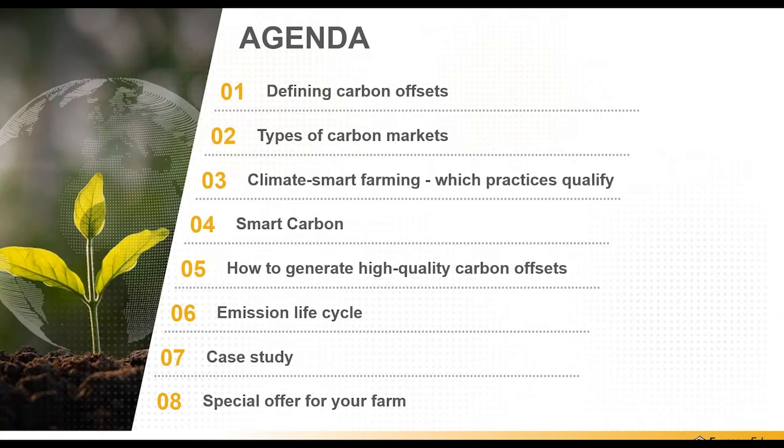And we'll talk a little bit about what are those practices that qualify, what is climate smart farming. I'll introduce our Smart Carbon program and really what we're doing in the 2021 growing season, forecast a little bit of where this is going longer term, really walk through from end to end, how do you generate these high quality agricultural offsets? What does that emission life cycle look like from enrolling into the project to really the sale of those first carbon offsets?